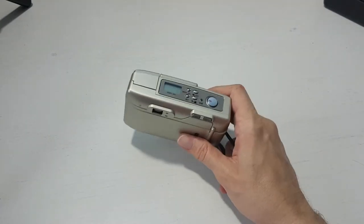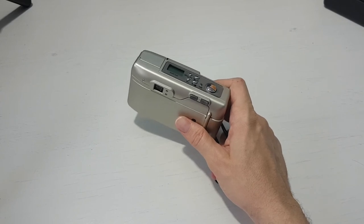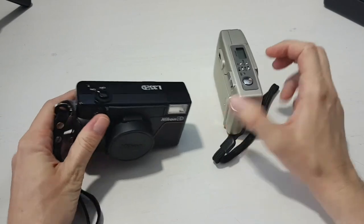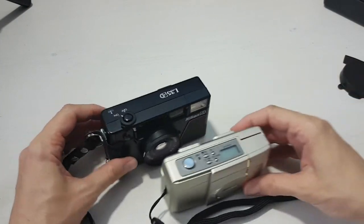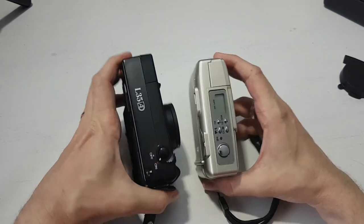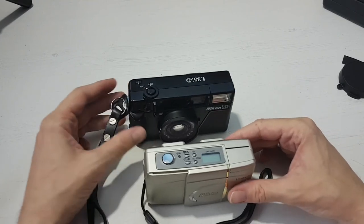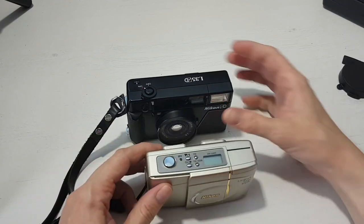if I compare it to the first camera that they made, and the last, you see the size difference. I think it's quite nice to own the first camera that they ever made, and the last one, from 1983 all the way to 2003. And that was it, really.